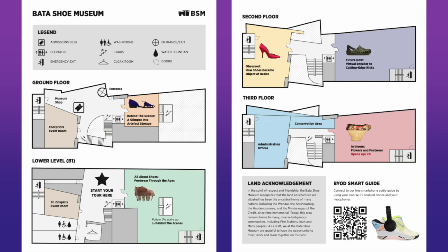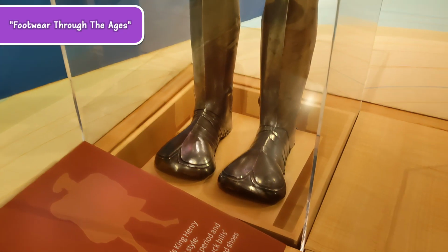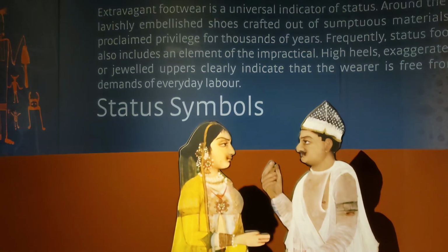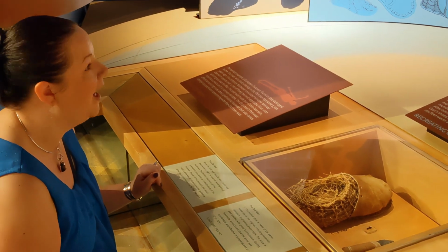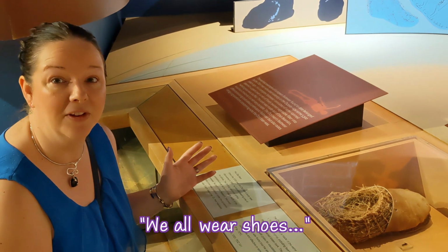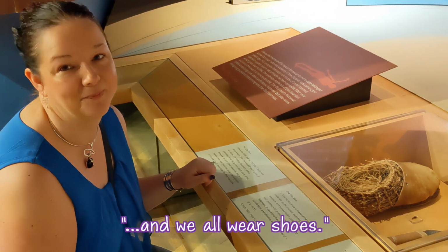Their first floor, right when you walk in, is like their media room. They also refer to it as Footwear Through the Ages. This is where you walk in and you see some of the historic shoes and the history of shoes throughout humanity. It's really incredible. You can see, wow, that's a shoe from hundreds or thousands of years ago, from halfway across the planet. We all wear shoes. I think it's something that connects us not just to each other, but to the earth. We all bleed blood and we all wear shoes.